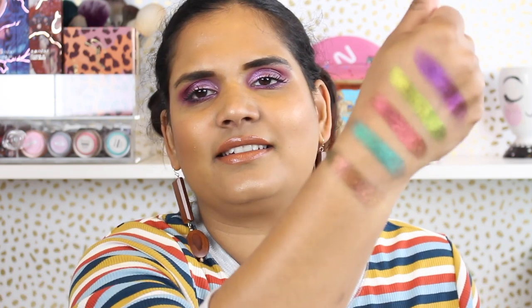Here's another gorgeous shade. It's called Forge. It looks like pinky green kind of colors. Oh my gosh. Oh my god, it's like an oil slick. These are so pretty. That one's like a green to purple.